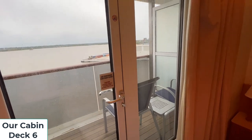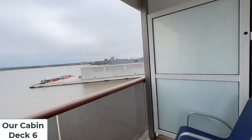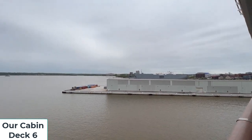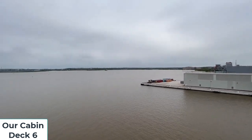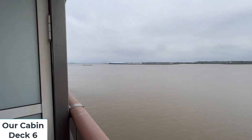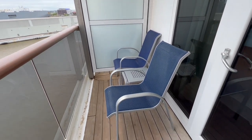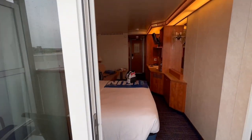So, got your balcony door here. Oh, at least this one opens nice and easy. And then here's our view right now. It's a little chilly here today. It's only like 45 degrees in Baltimore, Maryland. But this is our view from our balcony right now. But where we are headed, it is supposed to be like 88 degrees. And there's our room. We're on deck 9 right now.